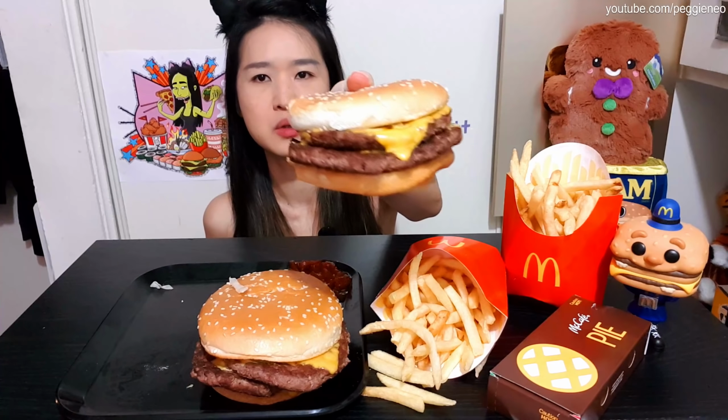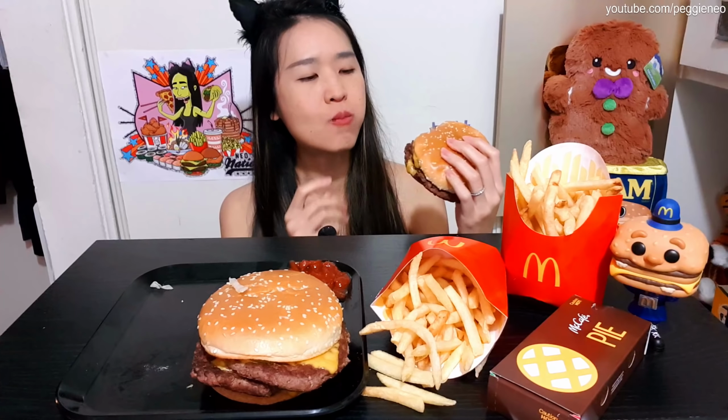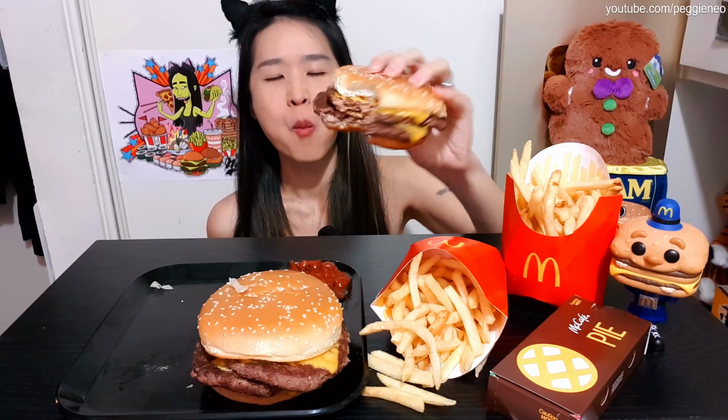Right, this is a double quarter pounder. You know what? It tastes better in a Big Mac. I think it's the Big Mac sauce that makes it good.